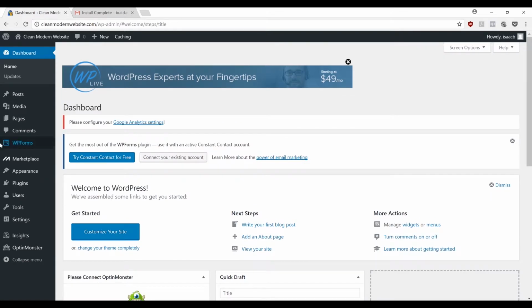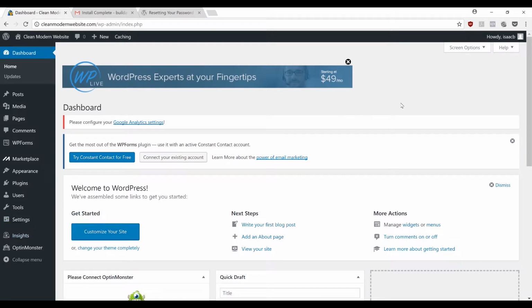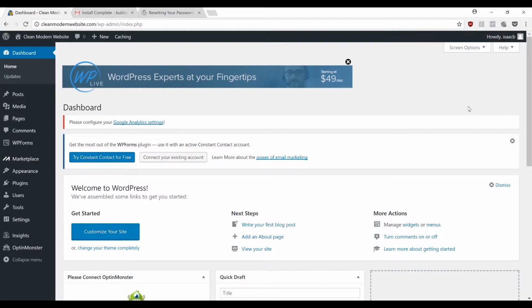Okay guys, before we get on to installing the WordPress theme and fully customizing our website, let's get one more thing out of the way, which is we want to change our password, because you don't want to have to copy and paste that really long one in every time. So we may as well get the last little mundane task out of the way.